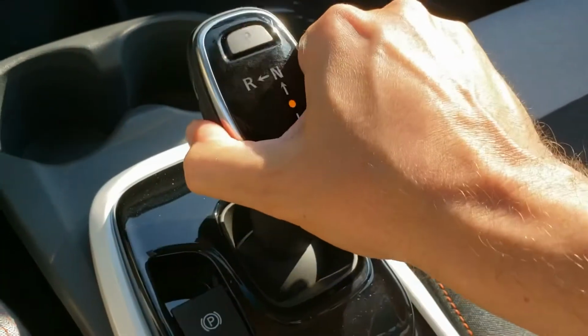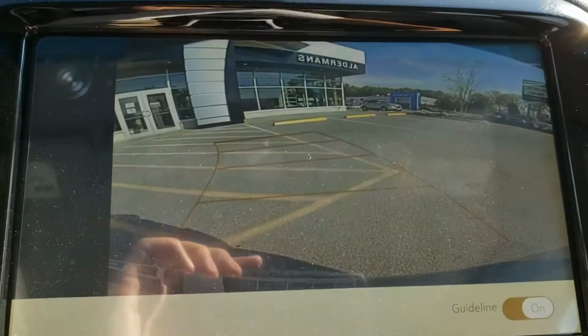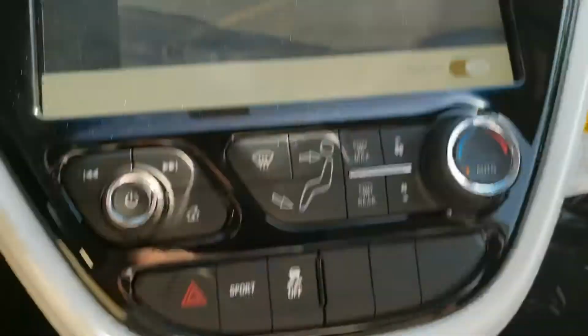Want to go in reverse, up and to the left, and our really cool backup camera comes on. Huge 10-inch display here, big color display.